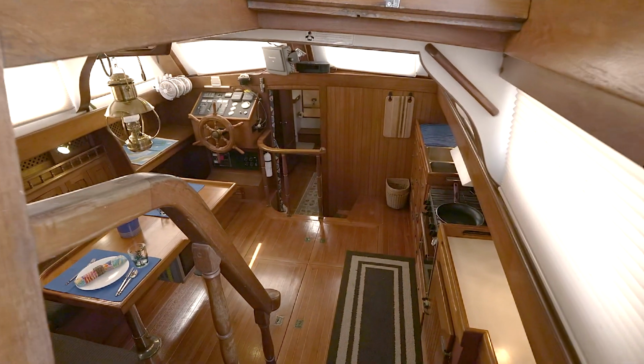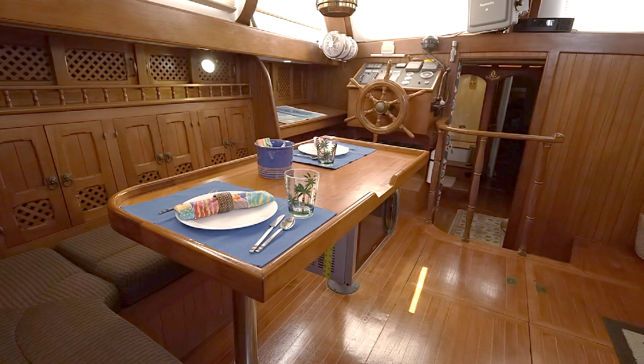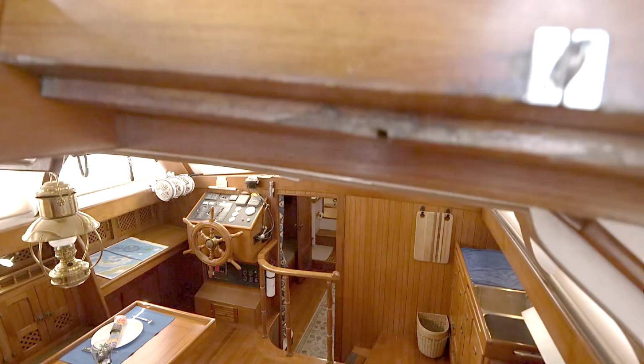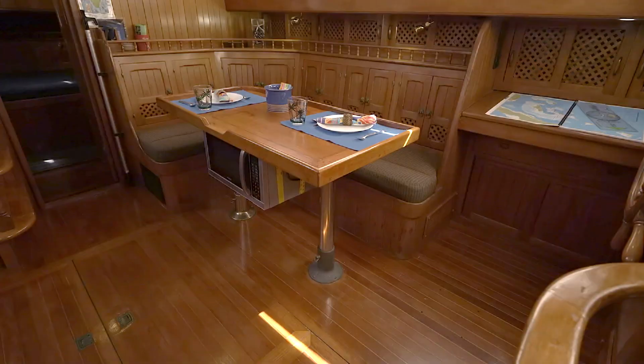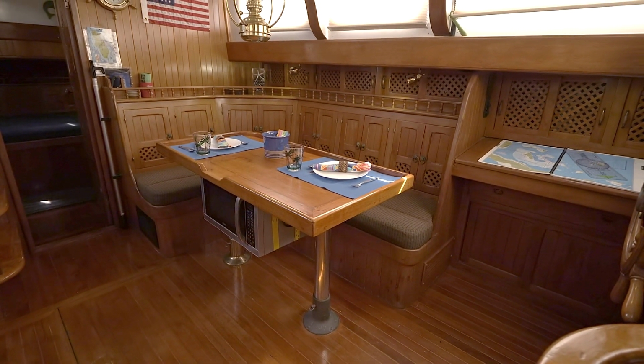Moving below, you enter the galley and you can see how much space there is. The dinette is to port with an L-shaped settee. There are large lockers behind and under the seating area, and the cabinets throughout are teak.